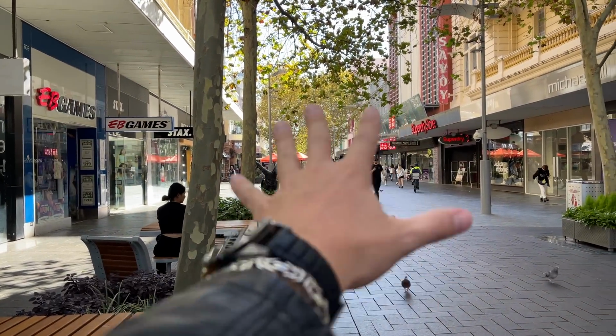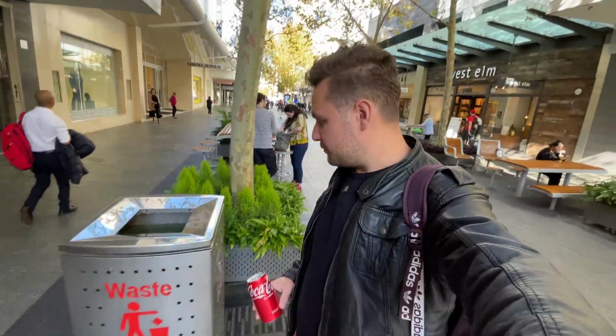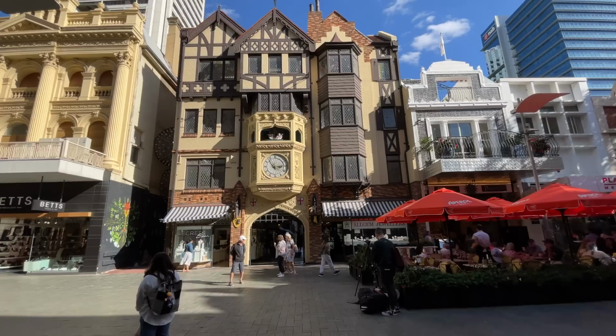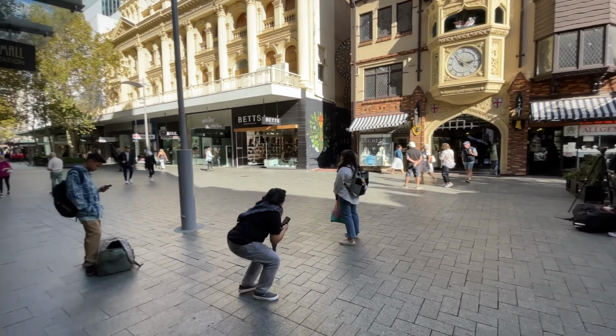There is also somewhere the train station, and of course they have beautiful waste bags or rubbish bins, however you call it. That's good, and it's very clean. There is a nice, decent-looking building with nice architecture. Seems like many people are coming here making pictures.